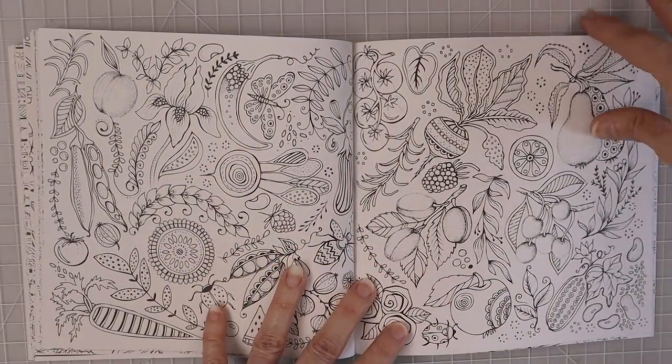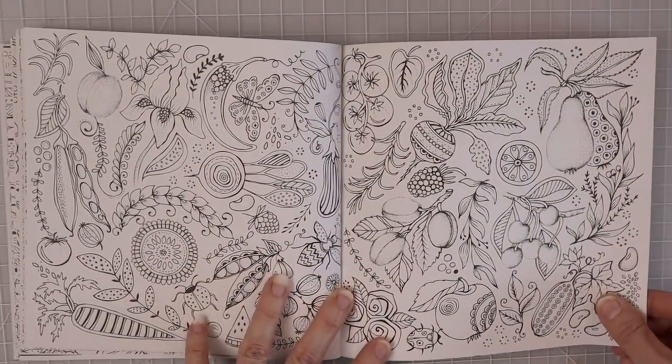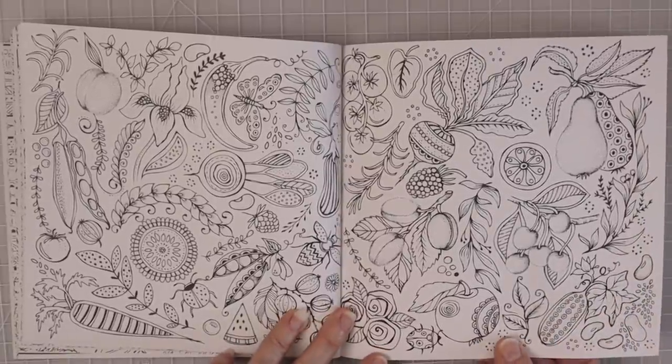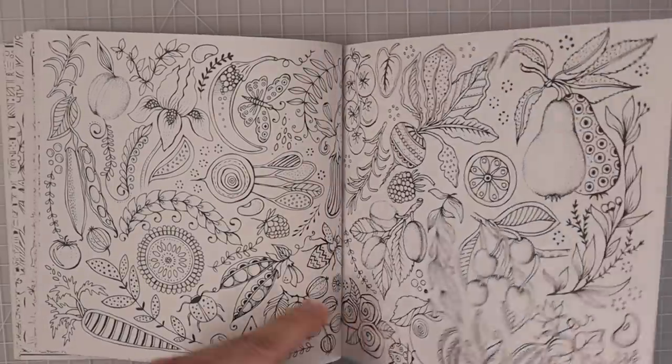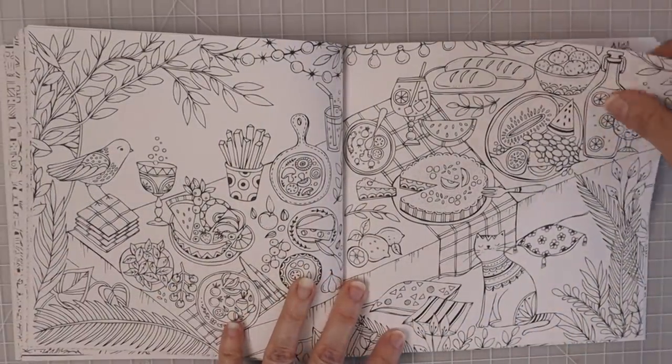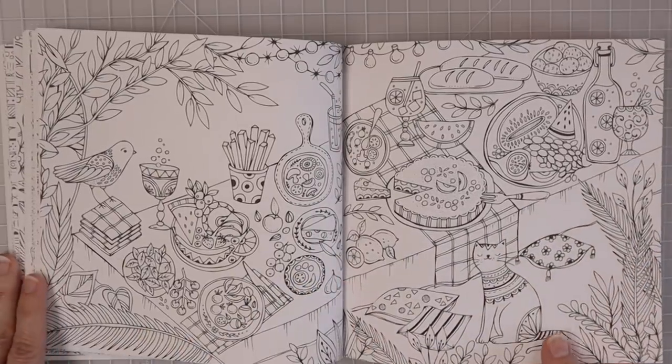Oh, I love this book. Lots more fruit and veggies. Oh, these are all veggies, I think. Yes, so lots of vegetables, double page spread, but you could always come in here and color each thing in individually if you wanted to. A picnic table with lots of food. This is so cute.